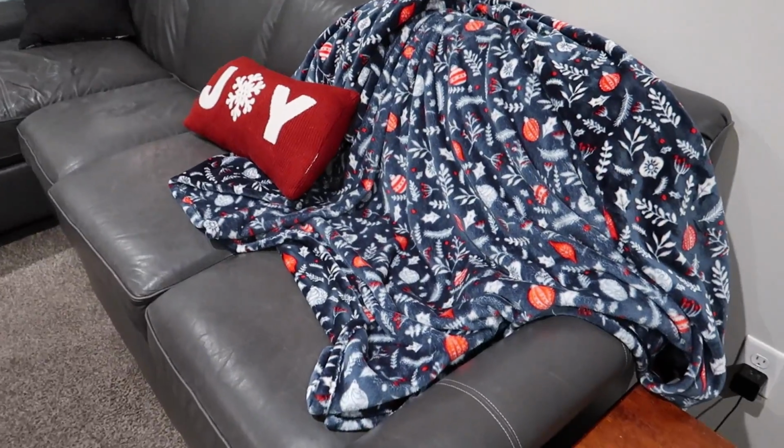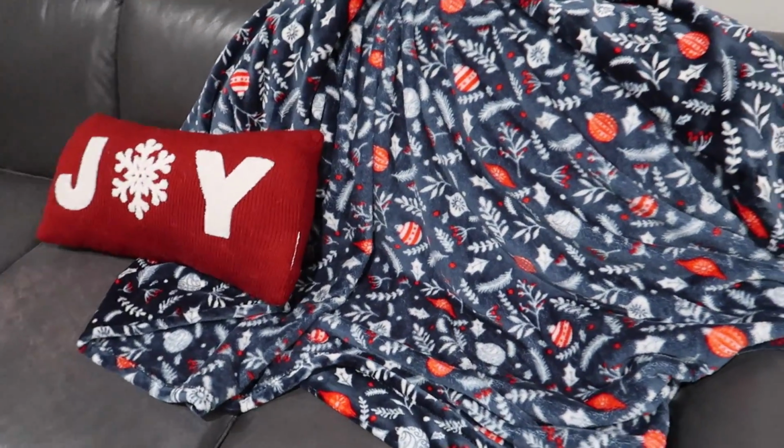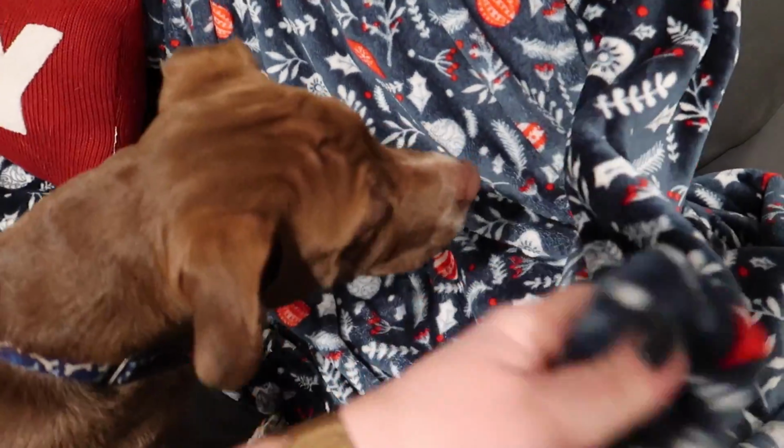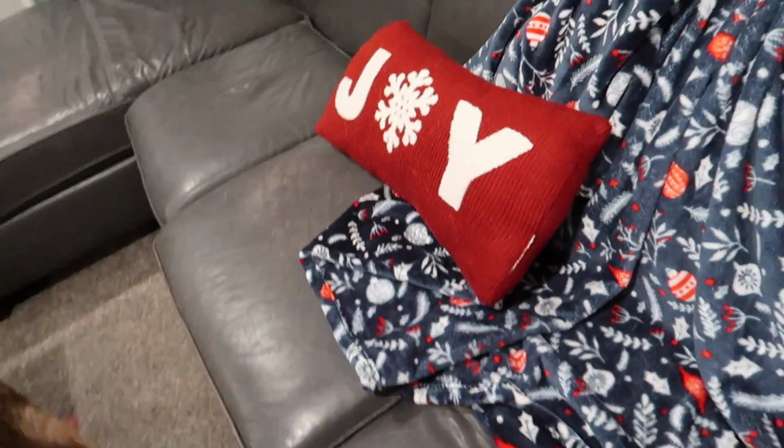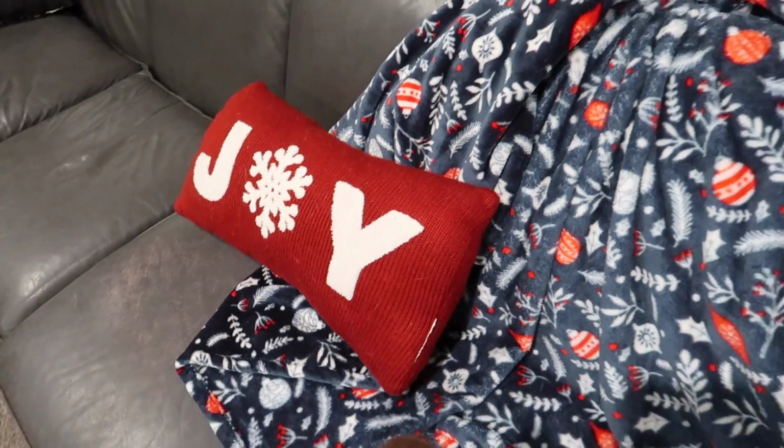Last thing I forgot to show you was this blanket. So guess where I got this? Of all places, I got it at Hy-Vee. I was walking through the store last week and they had this rack of blankets, and I was like, I don't have a Christmas blanket for my living room. So I decided to get it because I thought it was a pretty green color and a pretty pattern, and it's actually very soft and warm. Milo's already been cuddling up on it, taking naps. And then I forgot this little pillow over here too.